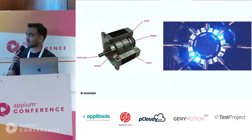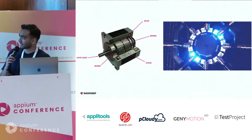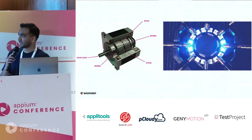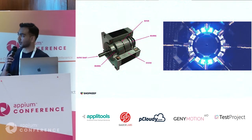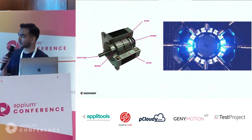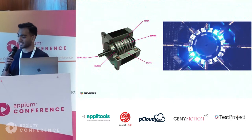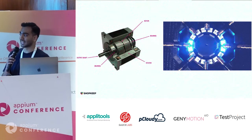So this is just how a stepper motor works, just a little mechanics for you guys. As you can see, it activates magnets that are parallel to each other in very quick succession. So that's how it generates the circular motion. If you can see, the shaft in the middle is turning according to the magnets. This happens many, many times a minute, so it's actually pretty fast.